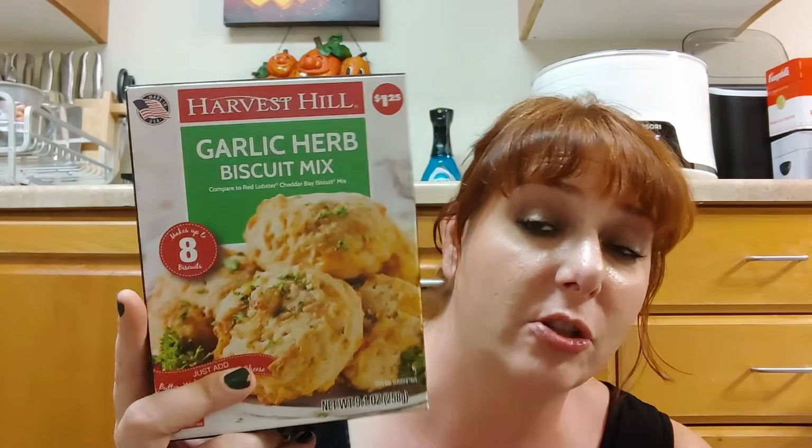I want to talk about quick breads. Quick breads are things that are made with baking soda. You can make your stuff your own, but a lot of times you have to get the ingredients, which I totally understand. It's more money up front, but in the long run it is cheaper. But I absolutely love these from Dollar Tree. These are the Harvest Hill Garlic Herb Biscuit Mix compared to Red Lobster Cheddar Bay Biscuits. These are so good.